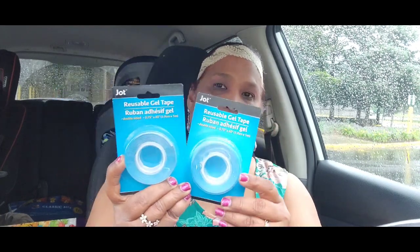Okay. The other thing I picked up, and my dear friend Marina said it works like a charm, is this reusable gel tape by Jot, and they are double-sided. I picked up 3 of these, and I know that the other one is somewhere in the bag.